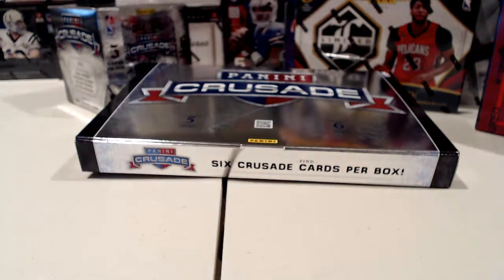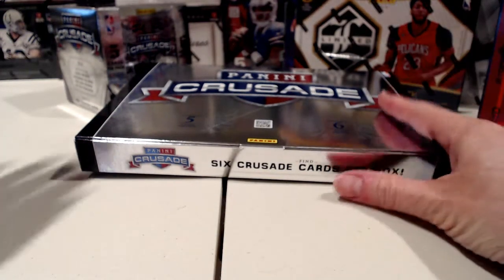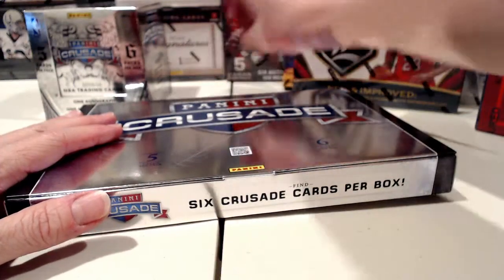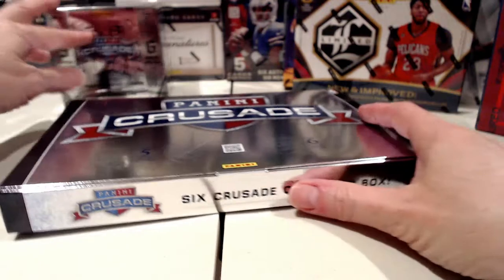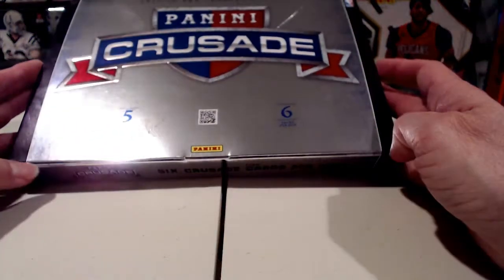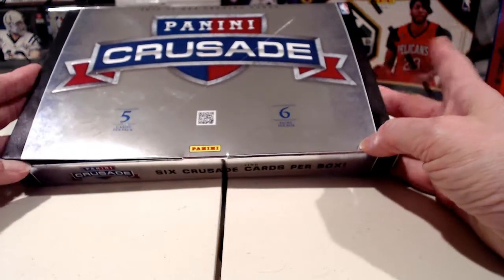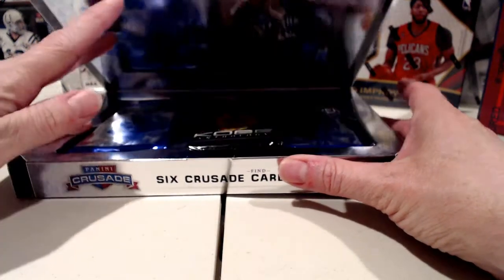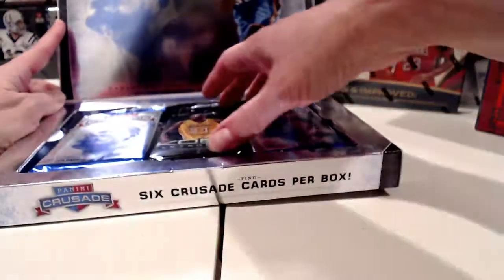Of course, there's all kinds of good things we can pull out of 2012-13. And before I open this, just remember, most of you know this because you have done breaks with me before, I open a fair amount of 2012-13 stuff because it has the double rookie class in it. There will be a pack in here of those Kobe Anthology cards. It's just a bonus pack that Panini puts in all their 2012-13 products.